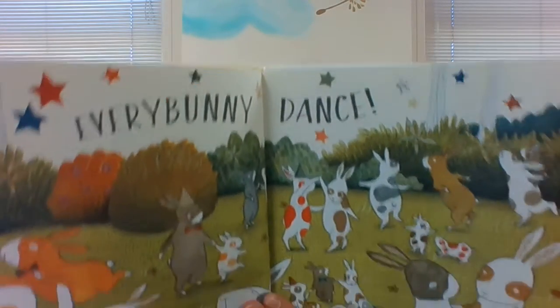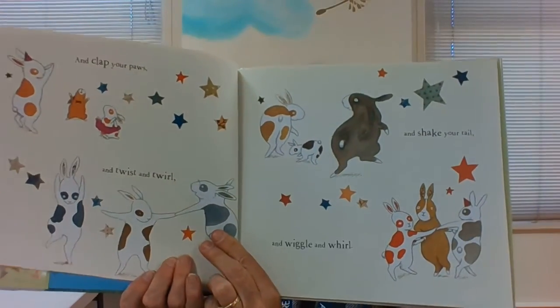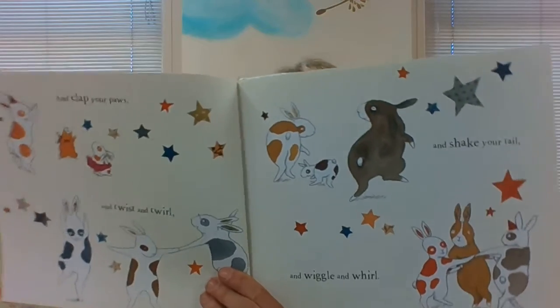Every bunny, dance now. Well, is there a fiddler there? Well, let's see what happens. Let's see if we can find a fiddler. And clap your paws and twist your tails. Can you clap your paws? Twist your tails and shake, twist and twirl and shake your tail and wiggle and whirl. Can you do that? Twist and twirl, wiggle your tail, wiggle, wiggle, wiggle.